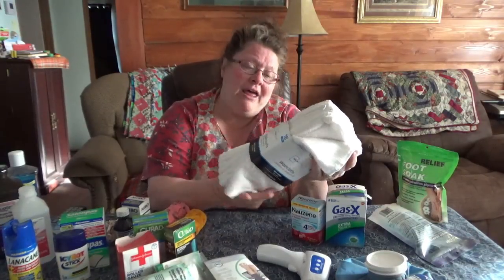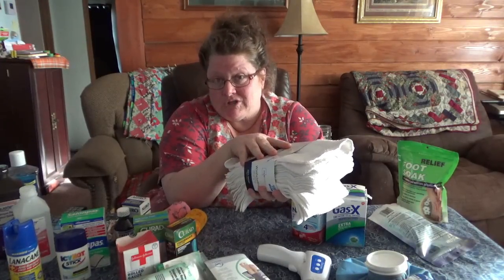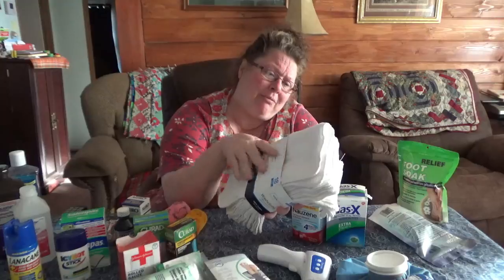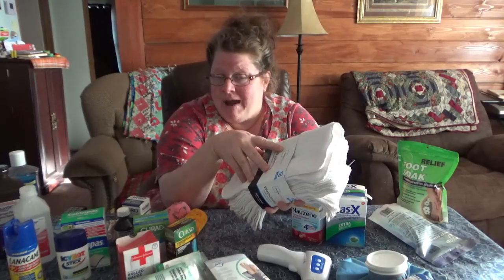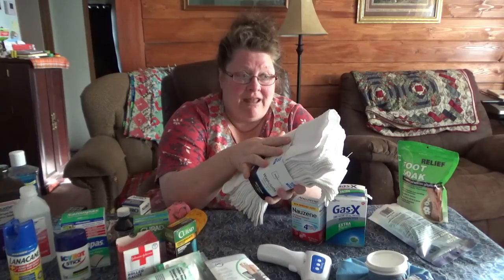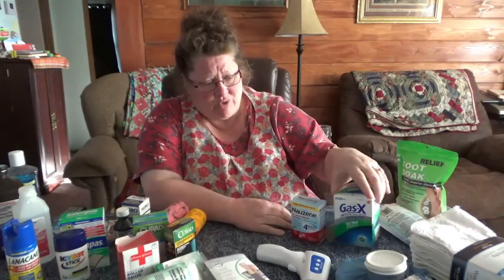So another thing that I like to have on hand is these big packages of washcloths, and I get these at Walmart, but you can get them at any big box store. I would say that you could probably get them from local stores too, but they probably aren't going to be quite as big of a package. But I like them because you can use these to grab up and start taking care of an emergency that someone has, and these can be bleached and reused. Also, in a situation where we couldn't get supplies, you can make bandages out of sheets.